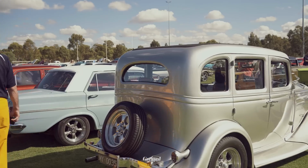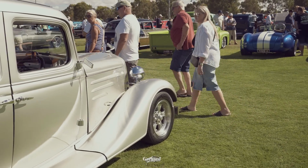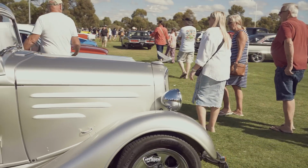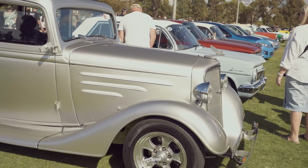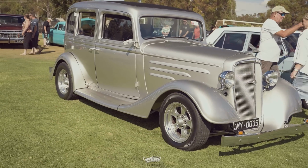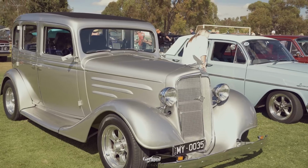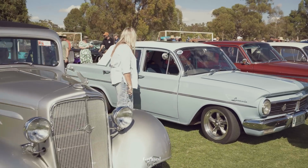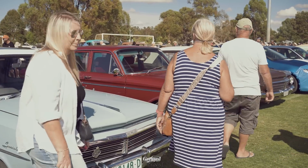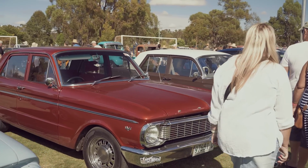It's a Plymouth, isn't it? Let's have a look if it's a Plymouth or a Dodge. It's a Chev. It's a 34 Chev. Yeah, there we go. Like I said, sometimes we have to look, and you're trying to focus on what you're looking at and not run into everybody. So 34 Chev sedan. Well, it says 35, but I would have thought 34. Again, don't know everything about every car.